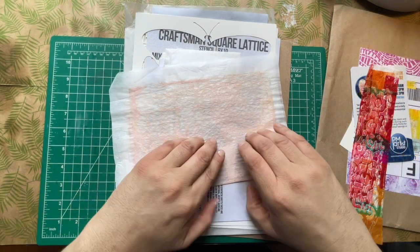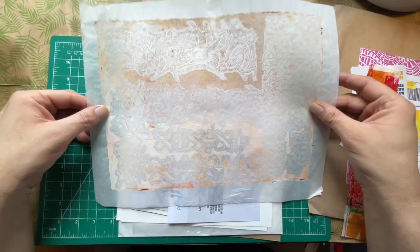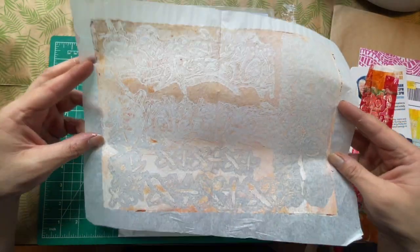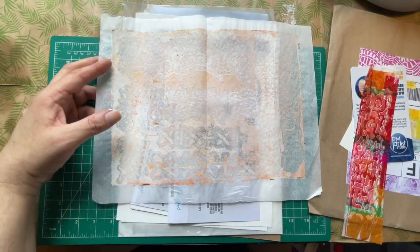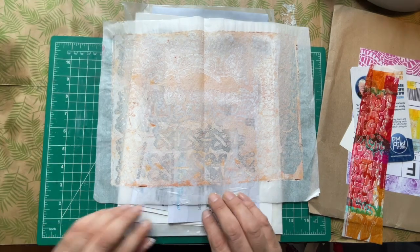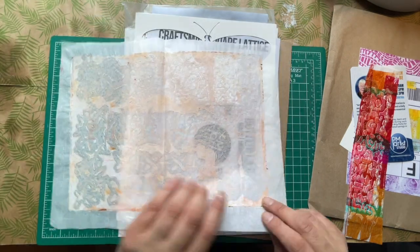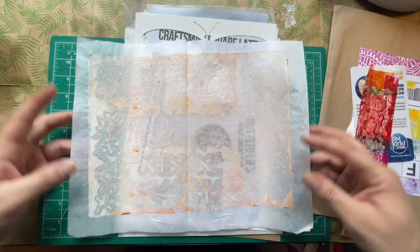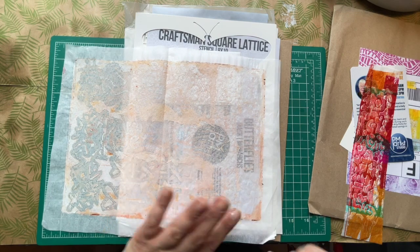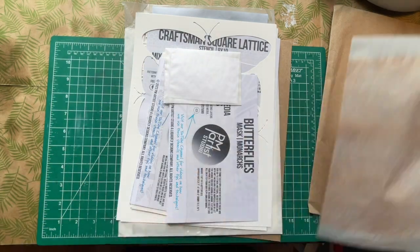Let's get back to the goodies from PM Artists. Look at that, that's so cool. Again, it's on tissue, and I wonder if this is Carnival Tissue. Maybe, I don't know, but it's so cool. It's got a lot of great texture in it, and that'll definitely be used for collage or tags.